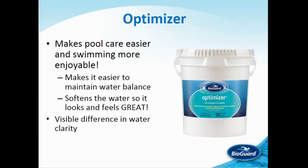Bioguard Optimizer is another great product to consider adding to your overall pool maintenance. Now this is a little bit different. It's not added on a weekly basis. This is a borate-based product that you add one time, and once you establish your residual, it doesn't really go anywhere. So you're adding optimizer to the water, you establish your residual, and then you might have to add a little bit of optimizer the next season when you open your pool. But once you put it in once, it kind of sticks around for you.